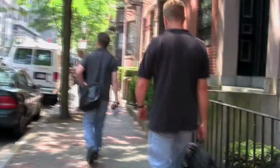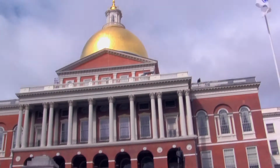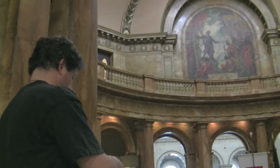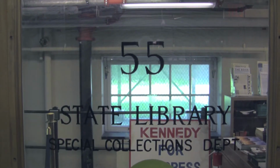We came back to Boston to track down more of the players in the story of the Columbia expedition. So we hit the State House. Heading down into the sub-basement. Tucked away in this far corner is the Massachusetts State Library's Special Collections Department.